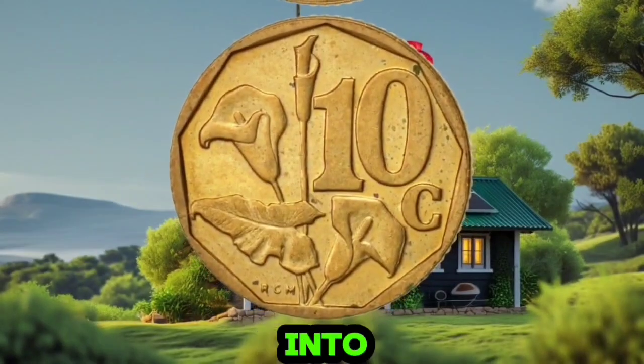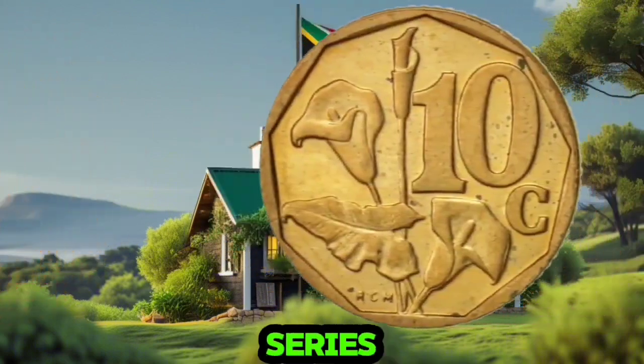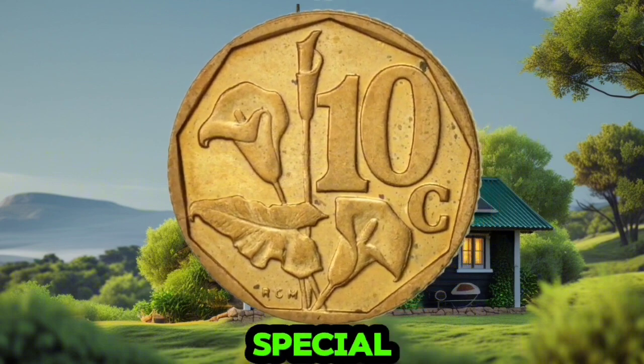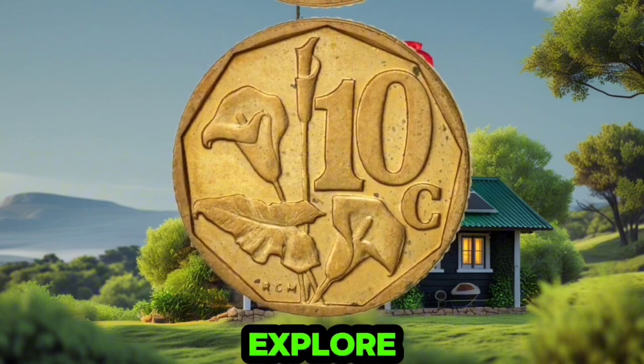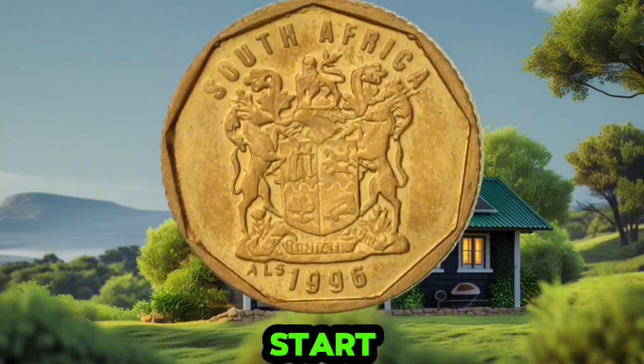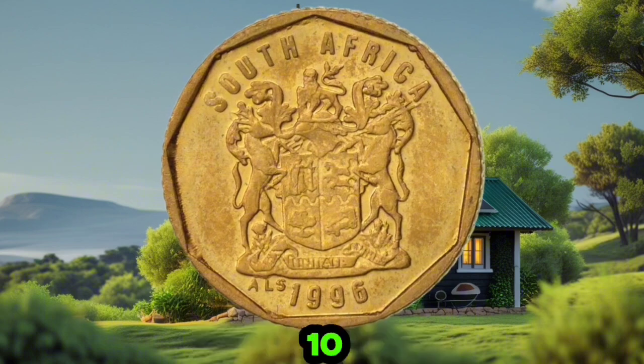Today, we're diving into one of South Africa's most iconic coins from the 1996 series, the South Africa 10 cents coin. What makes this coin so special? Stick around as we explore its value, history, and why it could be worth millions of dollars. Let's start by taking a closer look at the 1996 South Africa 10 cents coin.